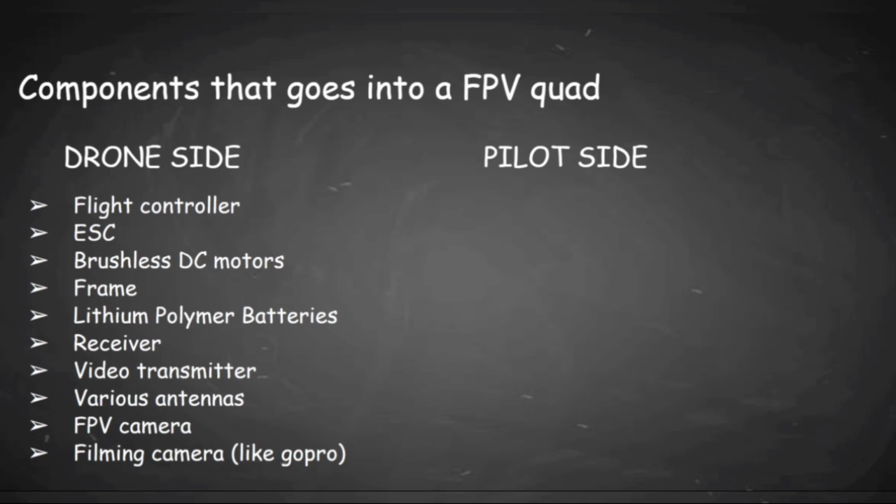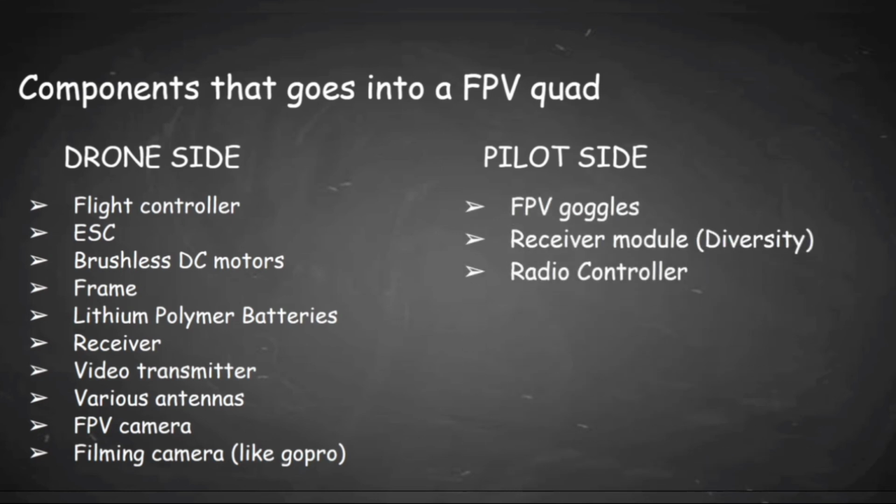Then coming on to the pilot side. On the pilot side, we have FPV goggles, then the receiver module for the goggles. That would probably be a diversity module. Diversity module will have a set of two antennas, one for long range and another one for short range. Diversity module will automatically decide which antenna it's going to use. And the next one is the radio controller. It's going to control your FPV quad.